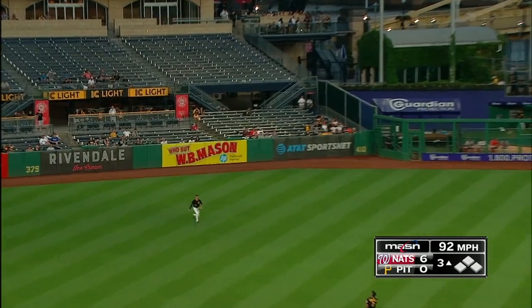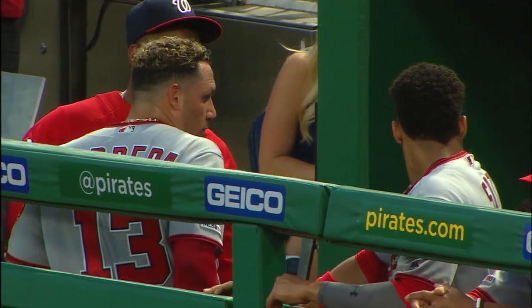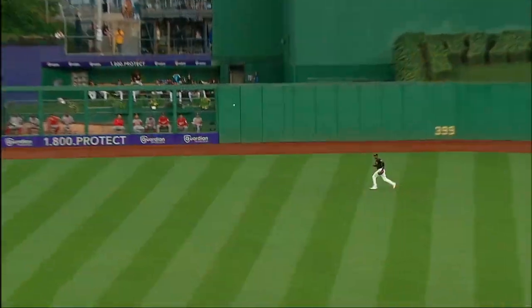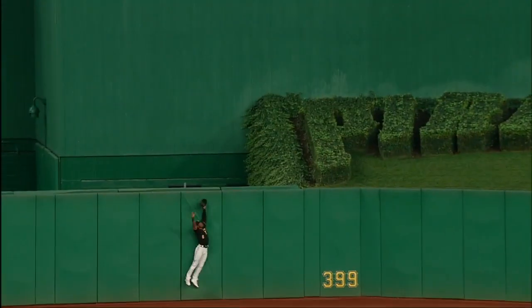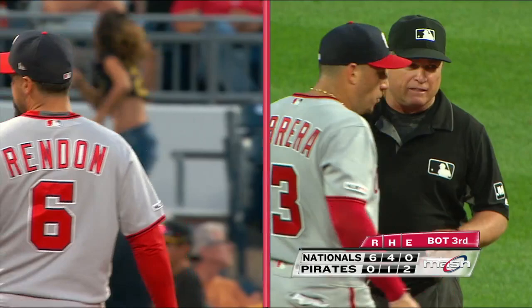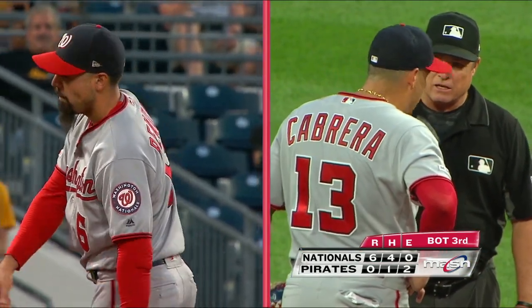Robles to left. Reynolds is there. And a big third inning for the Nationals. First up, after Eaton drove in a run with a double, Anthony Rendon drives in 2, and he's at 100. Soto would walk, and then Cabrera straightaway center. Last night looks like an aberration now, doesn't it? 6-0. Rendon has 5 hits in this series in 10 at-bats. 100 RBIs now. Asdrubal Cabrera just going crazy.